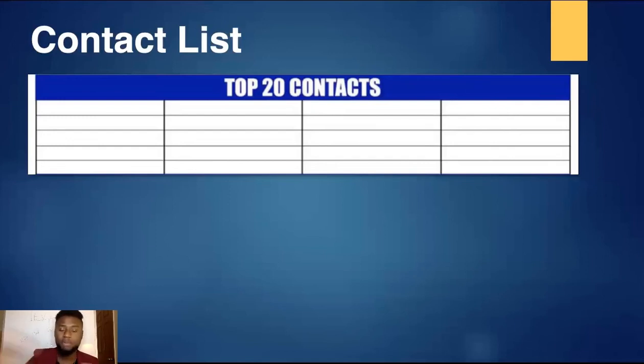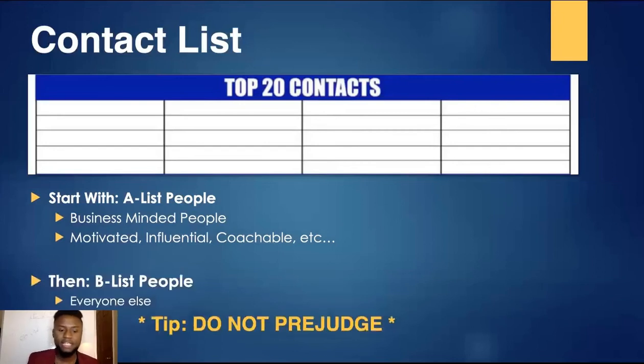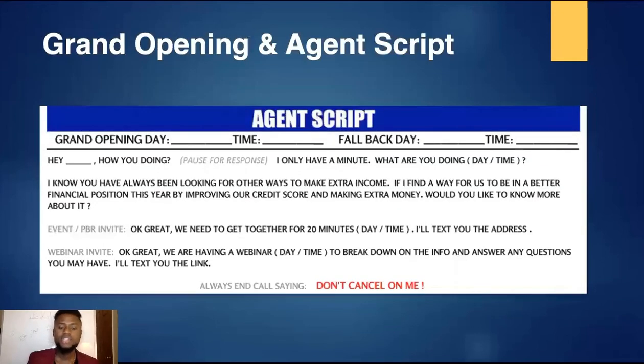You say, I talked to that person, or I have an appointment set up to meet with them and show them the business, or you invite them to take a look at the business. Okay? Now, it already tells you what to do: invite motivated people, influential people, coachable people. Then build a list of everyone else, right? Do not prejudge.